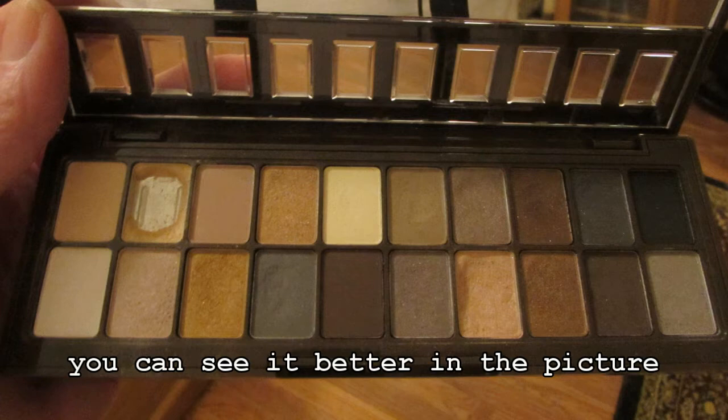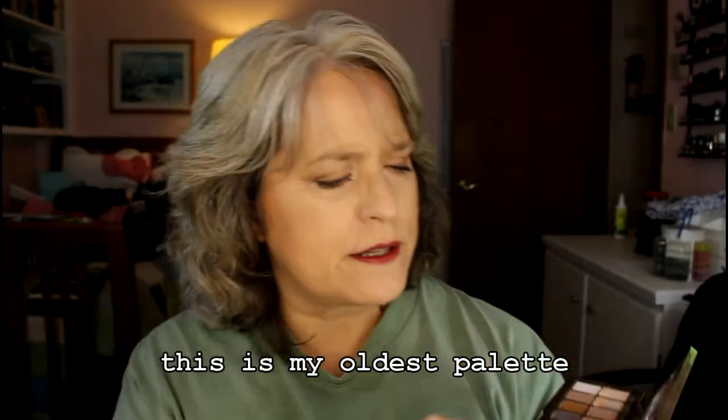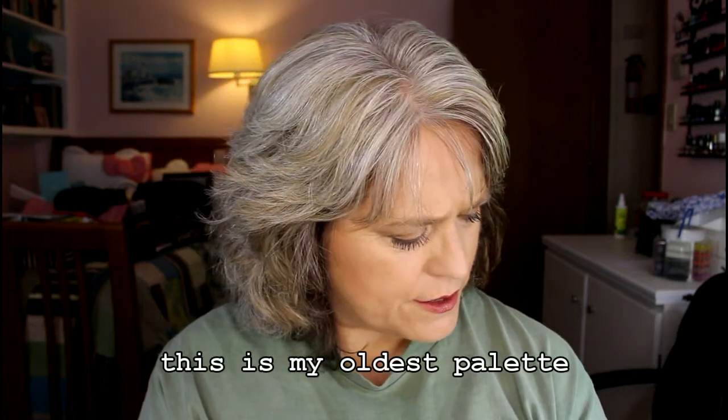Remember, this is last year's palette. This one you can see that I got quite a bit out of. You probably could see it when I tilt it like that. And I used pretty much all the colors in here. At the end of 2018, whatever is not used in here is going to go in the trash.